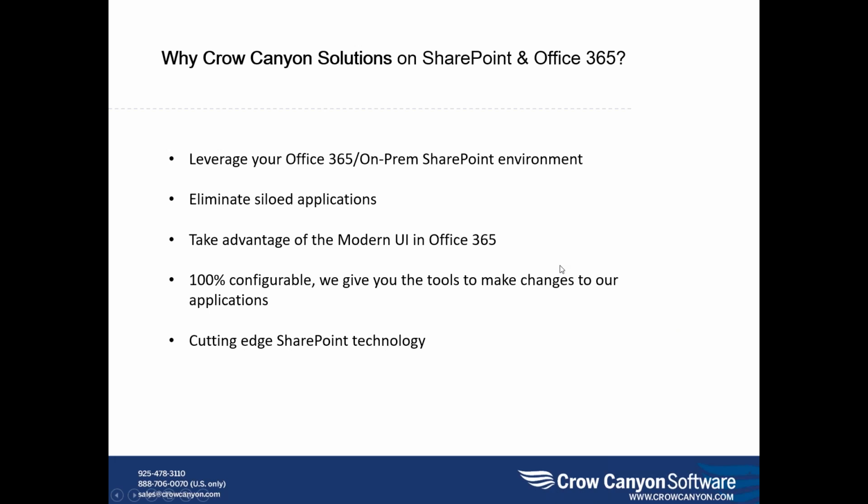Well, the whole point here is to leverage your existing investment in SharePoint and Office 365, not have a bunch of siloed applications where you have different environments you have to log in and different environments you have to administer and go to, and different applications that don't necessarily talk to each other. So it's all on the SharePoint or Office 365 environment.